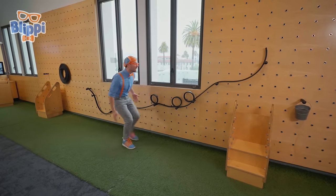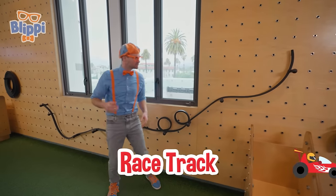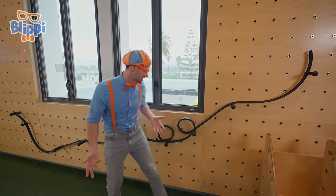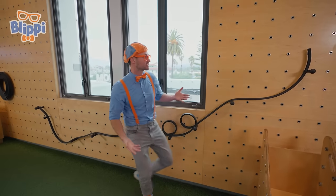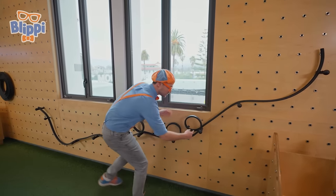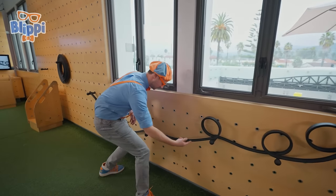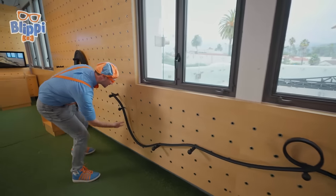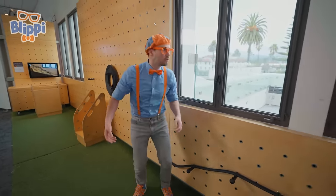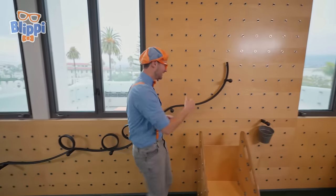Whoa, check it out. This looks like a racetrack, but I don't see any cars around here or planes to race. Huh, but it definitely looks like one because it looks like you start right here, you go down, you do a loop-de-loop, you do a second loop-de-loop, you do a third loop-de-loop, and then you go all the way to the finish line. Okay, let's see. What could we race around here? Oh, there's something.